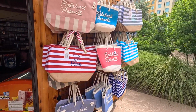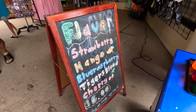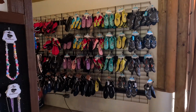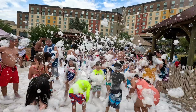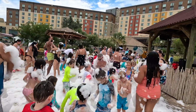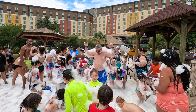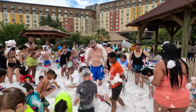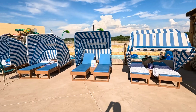And when you walk in through the doors, they have a little mini gift shop. They're selling the waterproof phone cases. They had a snow cone machine right there, and just some of your basic water park necessities, swim diapers, swim shoes, anything that you might need. Right when you leave that building, you'll see the DJ hut. It was amazing. They had this really cool foam cannon that the kids loved. Every couple hours, the DJ would turn this thing on, and they would blast the white bubble foam all over. It turned the whole area into this big, amazing bubble party, if you will.